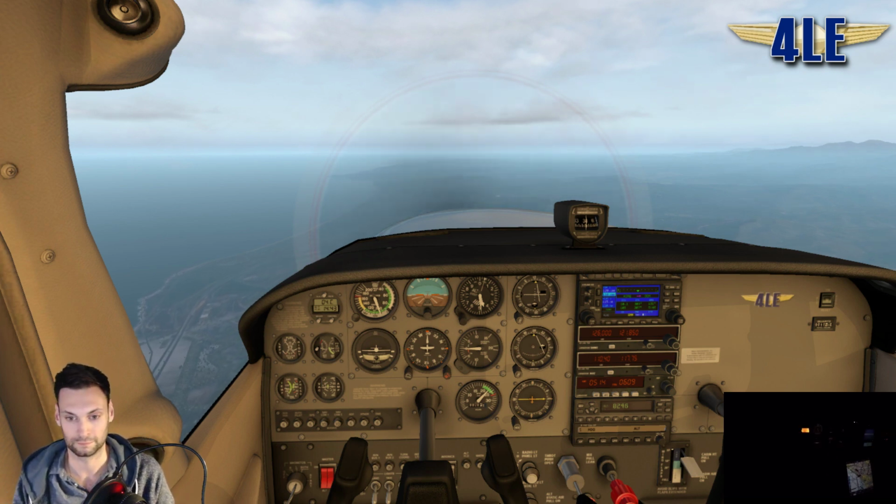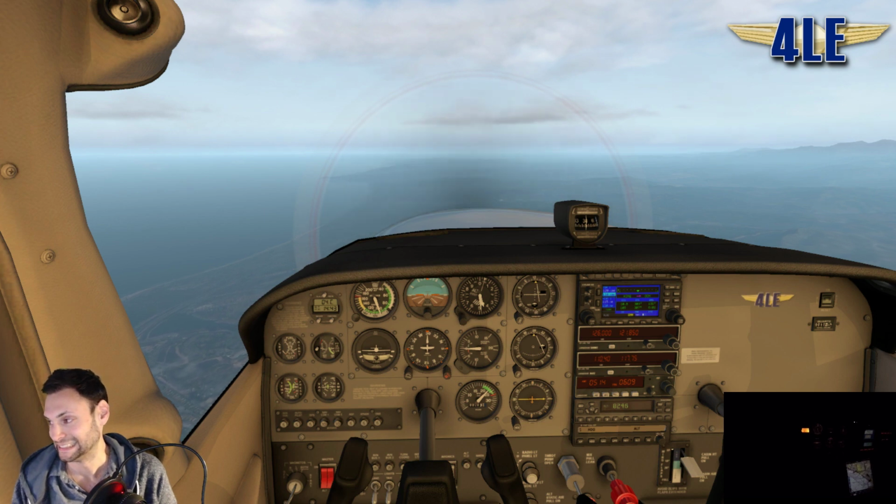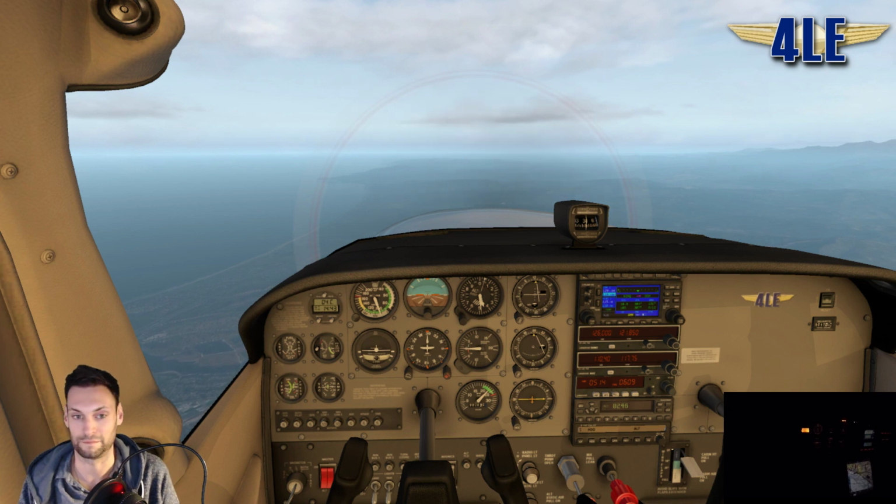SoCal approach, Piaggio, 990 Romeo Sierra. You just wanted to kill that, right? Yeah. Piaggio, 990 Romeo Sierra, SoCal approach, roger. Altimeter 3014. Fix it, Boeing. Just fix it. Don't charge for the fix.